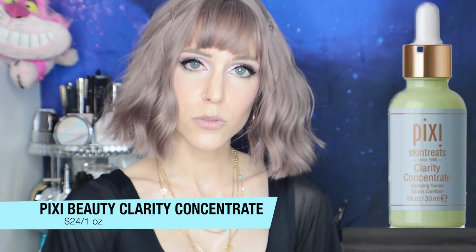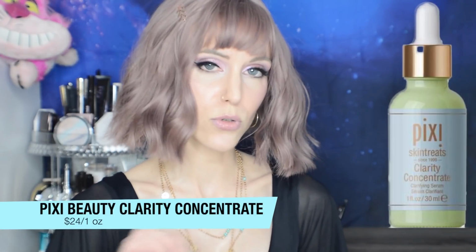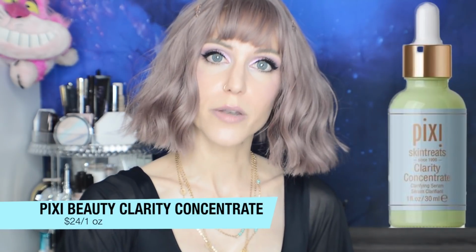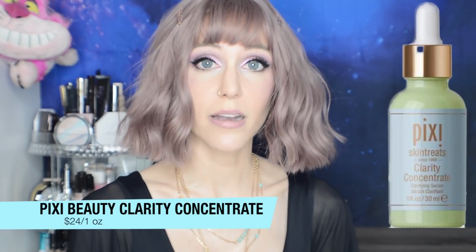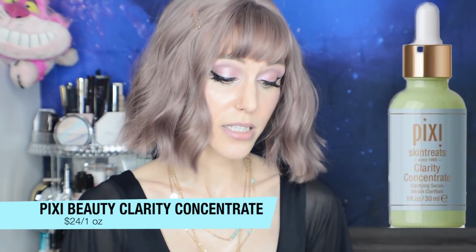I do want to note that don't feel like you need to buy this entire line to get these benefits. If you want to get the benefits that I'm describing, feel free to just pick one product and incorporate that into your routine. I personally would not recommend throwing a whole bunch of AHA containing products into your routine.